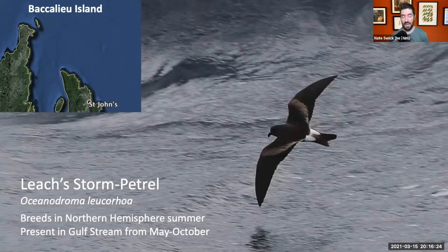He said that the only time people had ever seen Leach's Storm Petrels in Newfoundland regularly is if a storm comes through and they get blown in and get wrecked on the shore, and then people will see them. Frequently that happens with the very young birds when they first leave the nest. But for the most part, they have these massive colonies that no one ever sees. I did not see Leach's Storm Petrel when I was in Newfoundland.